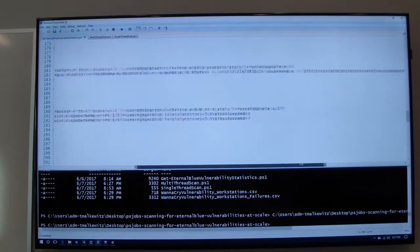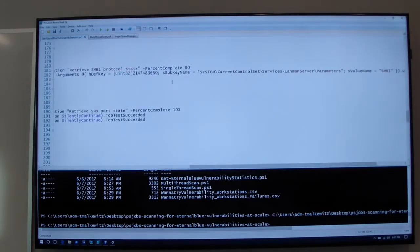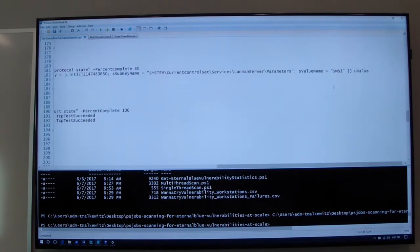Right. So it is HKLM, System, CurrentControlSet, Services, LanmanServer, Parameters, and then there's a value in there called SMB1. 0 is off, and 1 is on. That's what I do too. And see, the hardest part about that though is once you have the feature removed, that key doesn't even exist. Once you remove the feature? No, it's not there, period.